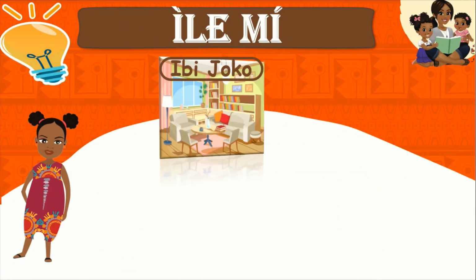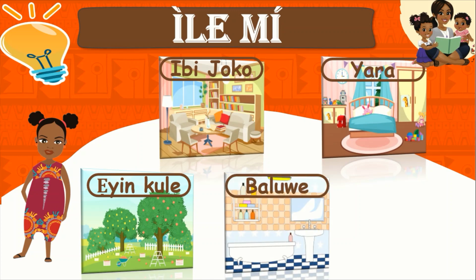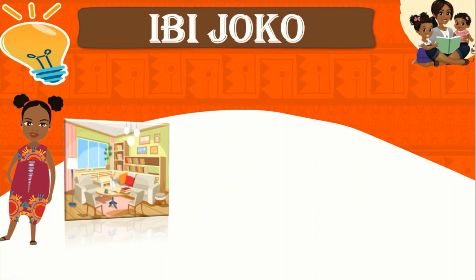Ibi ìjókòó, that is what we call the sitting room. Yàrá. Ẹ̀yìnkùlé, that's the garden. Balùwẹ̀, where we take our bath. The kitchen is called ibi ìdáná. Ibi ìdáná. Good job.